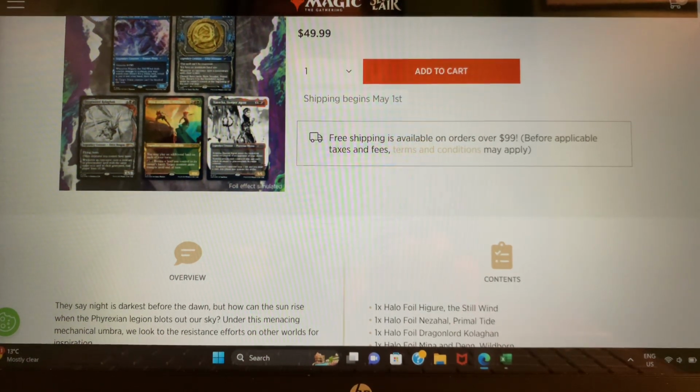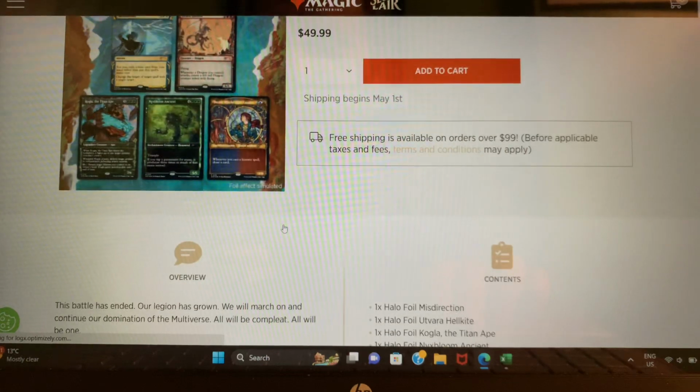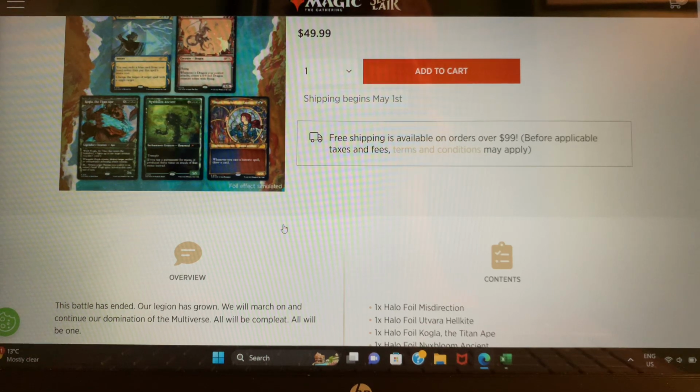Next up will be the Volume 3 for the showcase. So this one has some interesting cards with Misdirection, Yidaro Hellkite, the Kogla, the Titan Ape, Nyxbloom Ancient, and Jodah Weatherlight Captain. So this one has value similar to Volume 1 at $69 and change. Your big hit in this one is the Nyxbloom Ancient, followed up by the Yargle Hellkite. And then the others are just $7-8 cards.